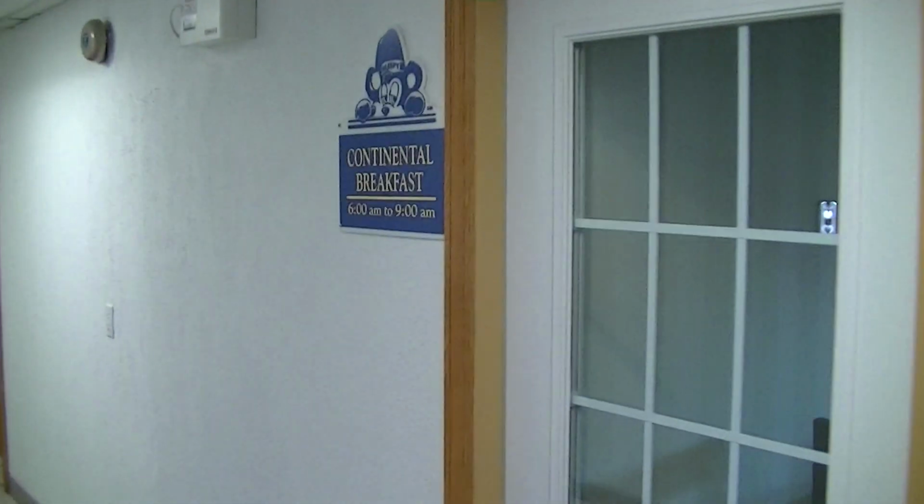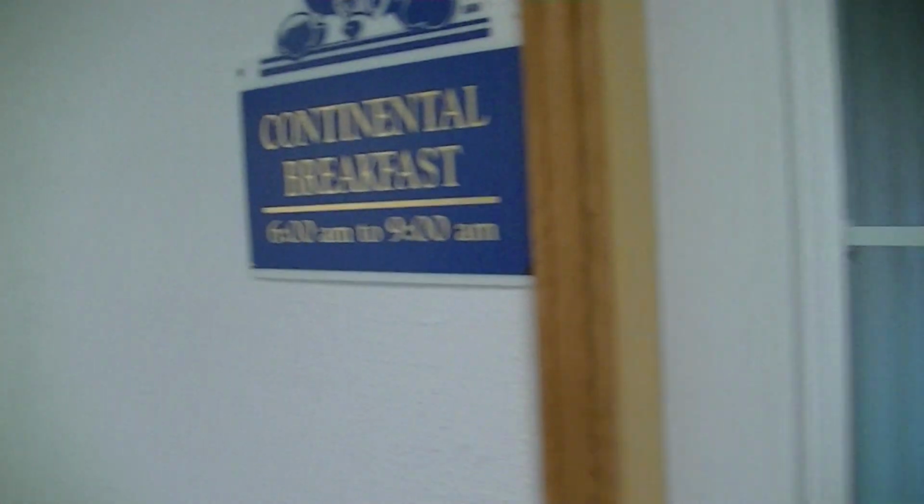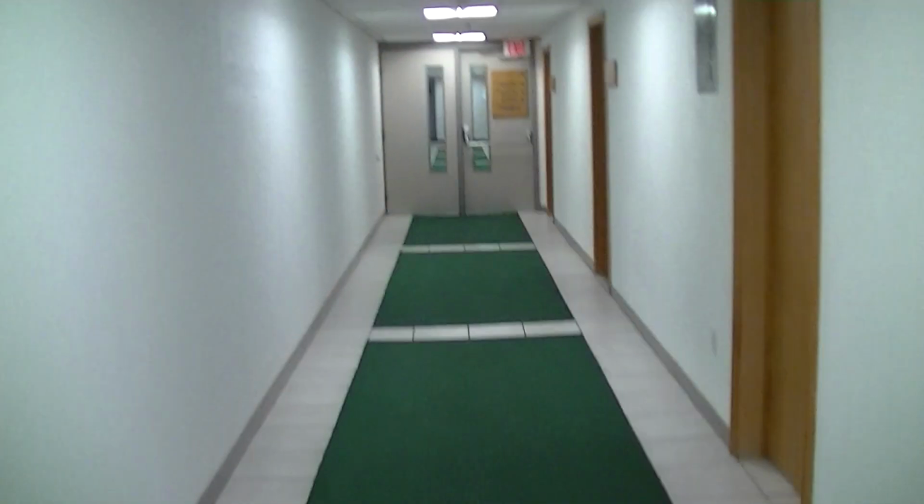Anyway, there's Wellington South. It is locked. Over here is the Continental Breakfast, but it's only open from 6 to 9 in the morning. And it's about 4 in the afternoon right now, so it's not going to be open now. Weird bell.